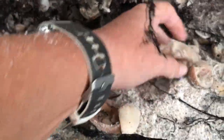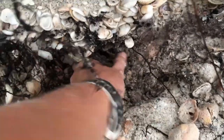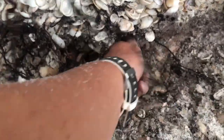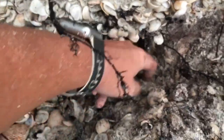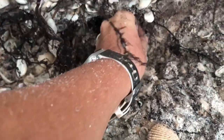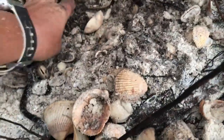Dig. Come on. I'm trying to get that out. I want to see if it's a whelk, and if it's whole, but I can't get it out. Oh my gosh, I just can't get it. I want to know if it's whole. It's really packed in there. I need a tool. Come on. Oh, it's kind of broken. It was a whelk though. It was worth checking out.